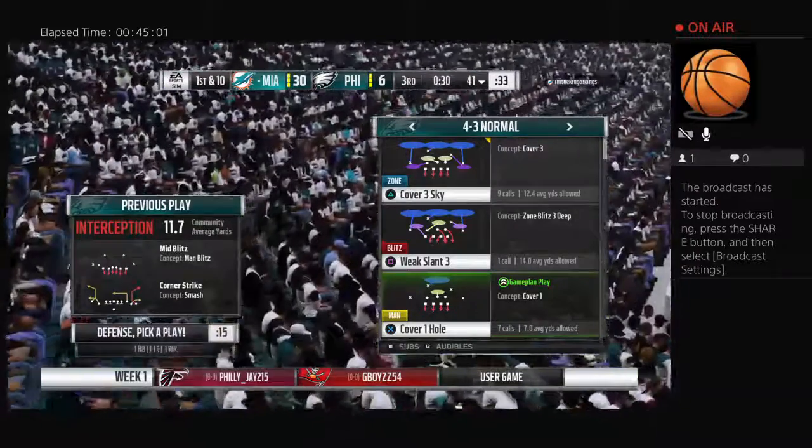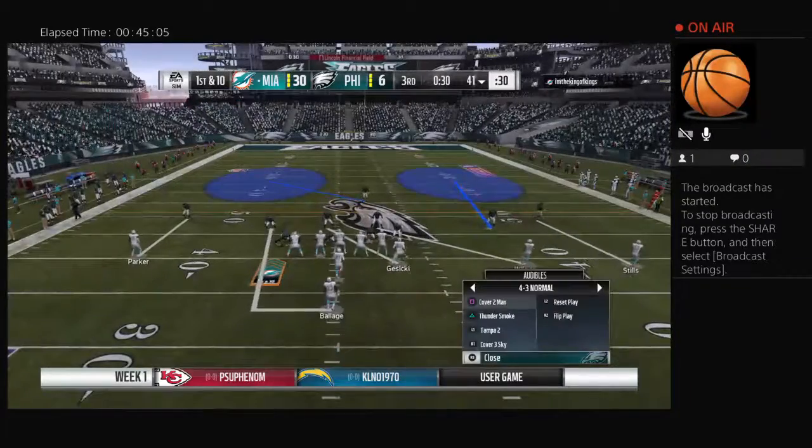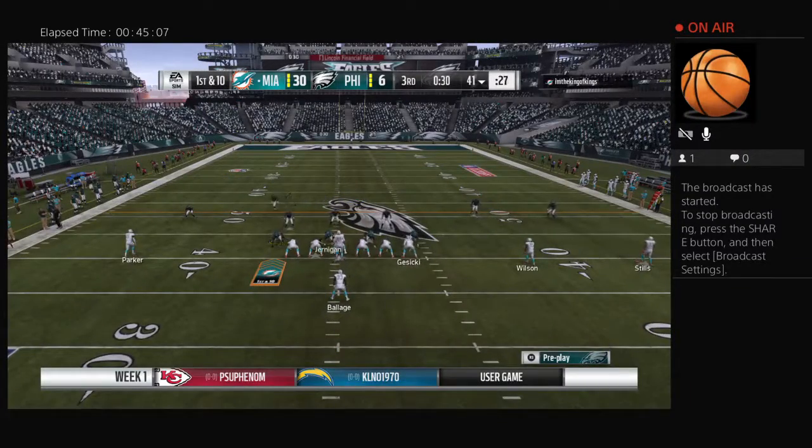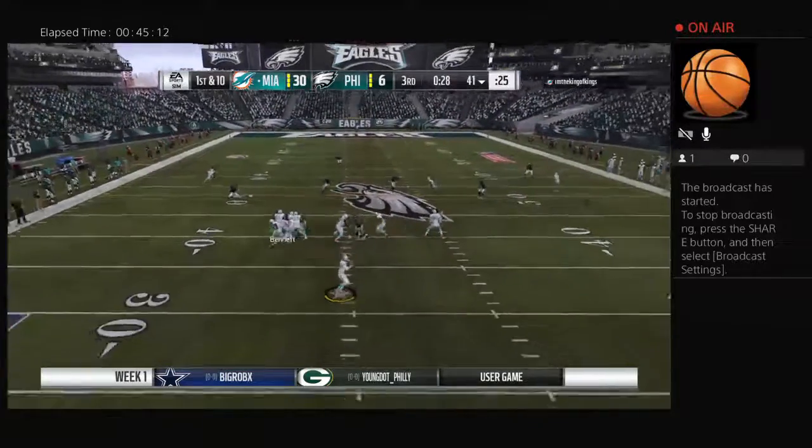Oh, man, Brandon, not a real good throw that time. It looked like he tried to put a little too much air under this one, and it turned into a floater. And defensively, this is a dream. He could have fair caught that one. That was way too easy.